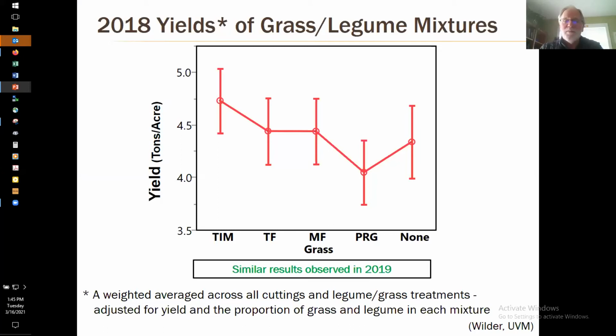And in fact, from Alan's study, when he summarized the yields of those 4 grasses, Timothy, tall fescue, meadow fescue, and perennial ryegrass, Timothy gave the best yields. Again, this is mixed with the legumes, compared to the other grasses. Now, these were not necessarily significantly different. The only one that was really different was the ryegrass, which was not totally surprising. It's not going to yield as well as the other grasses.